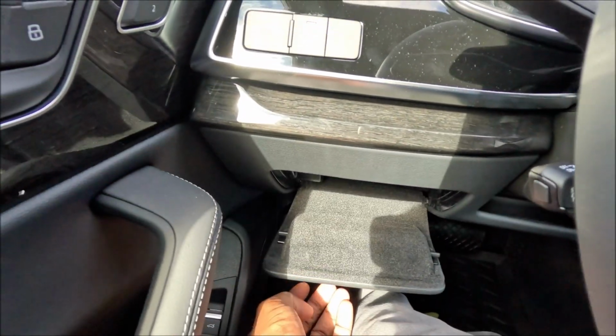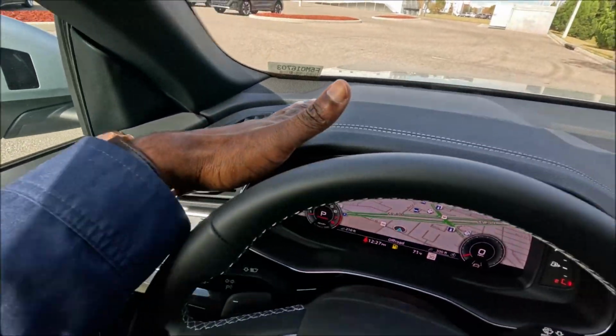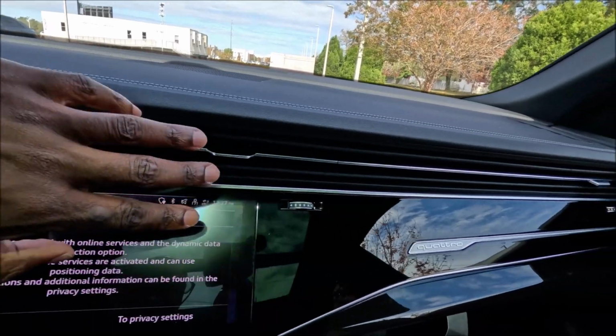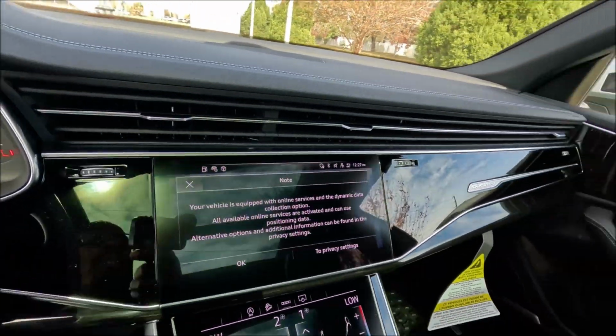Extra storage, good for insurance, registration. Low beam controls there. Gloss black with aluminum for the moniker and the gloss wood. Up top, soft touches for the dash with white stitching. Going all the way across, the 3-bar setup when it comes to the HVAC. And you have the big gloss black moniker with the aluminum feeding right into the beautiful digital screen.